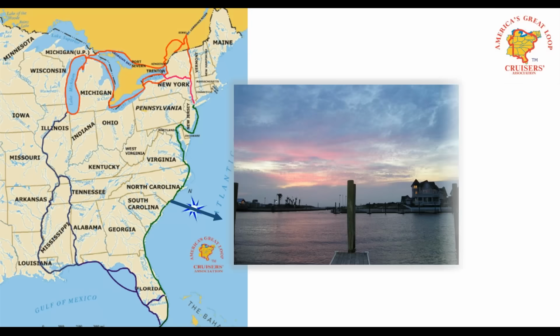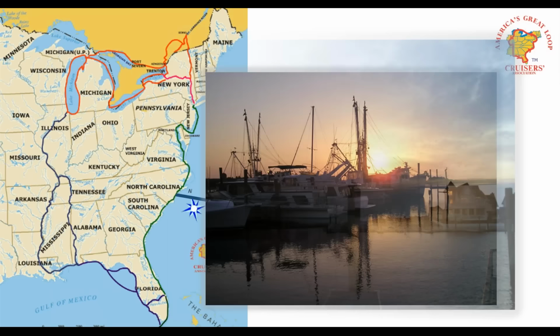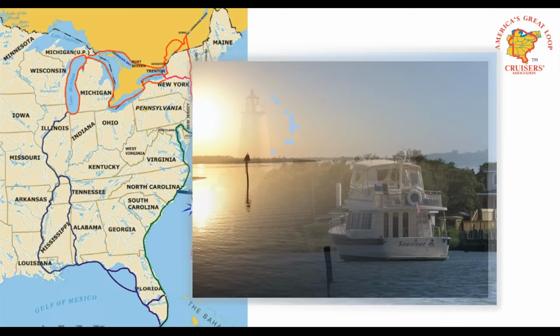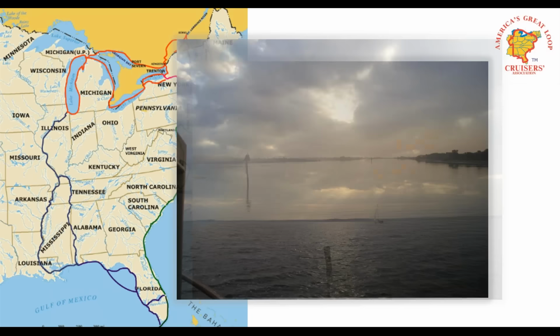Continuing into North Carolina, you're of course in for some more beautiful scenery. This photo was at Bald Head Island, and all through this area and all through the loop, in fact, there are plenty of opportunities to buy fresh fish from fishing boats like you just saw in that picture. And this picture was actually submitted by one of our members, the ICW in North Carolina, and some markers there.